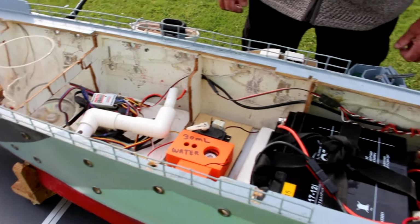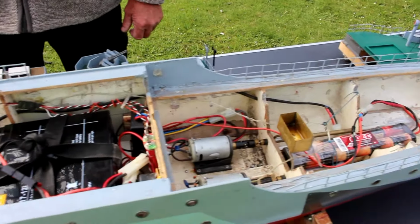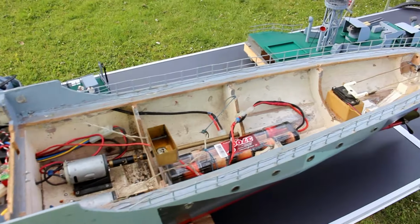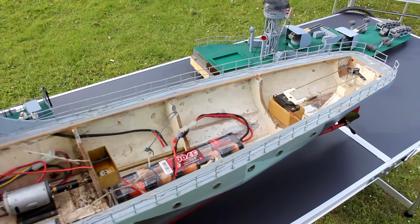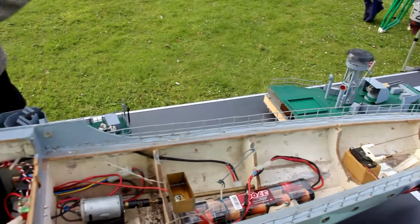12 volts, 17 amps. Yeah. Run nearly all day on that. And it has smoke, and that was obviously sound at some point. Yes, yeah.